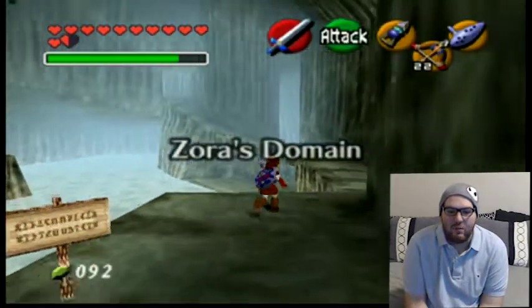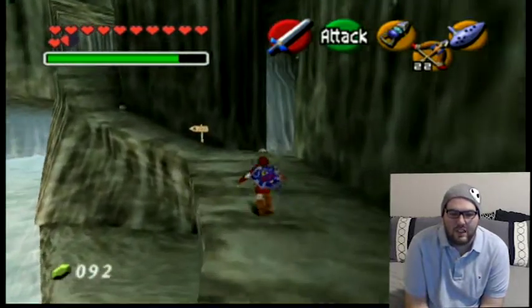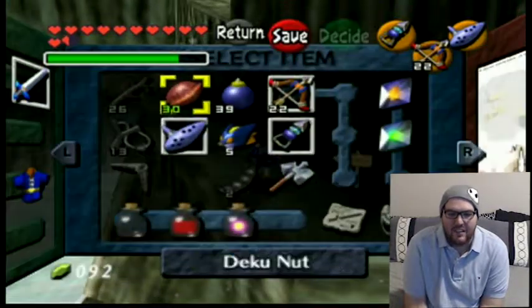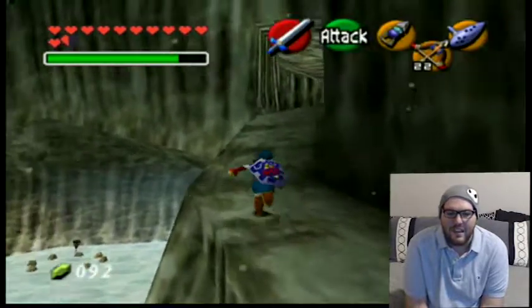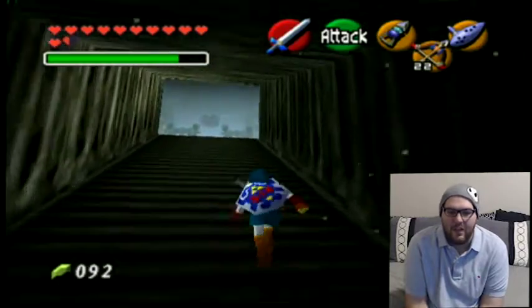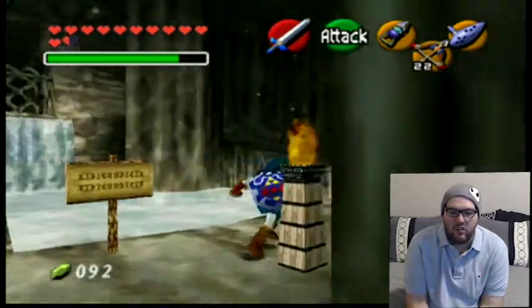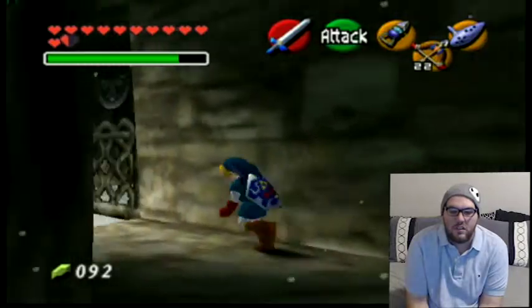Anyways, so we have returned to Zora's domain. We've already de-thawed King Zora because he gave us the Zora tunic, which we're going to put on now. And the reason why we de-thawed him was because in the trading quest, you had to talk to him about some eyeball frogs in order to get eye drops to run to the Big Goron for the Big Goron sword.